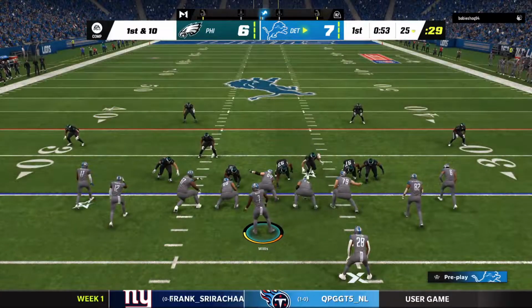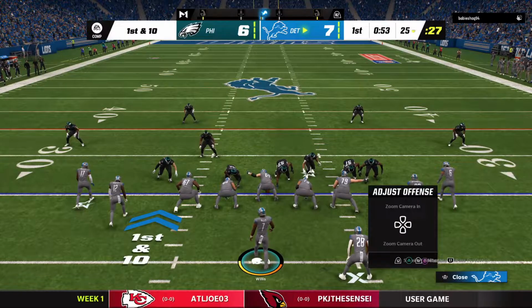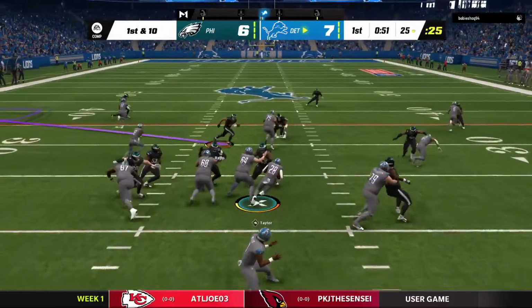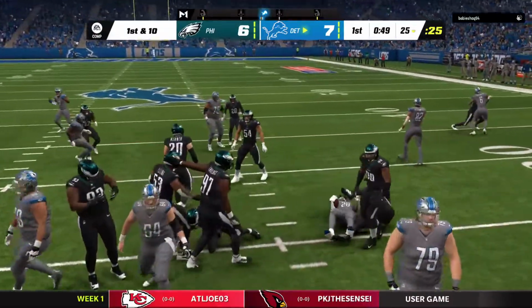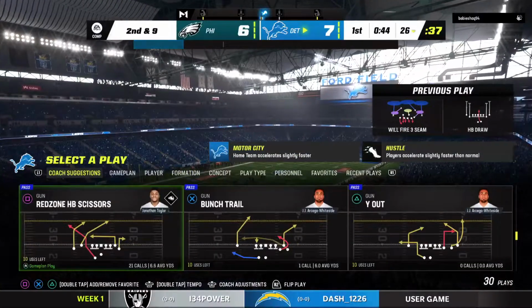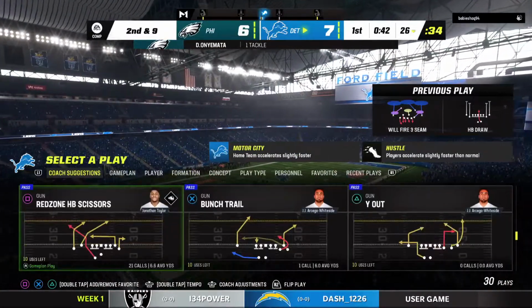The Lions offense ready to kick off their next drive. Perfect start to the season on their first drive last time out, able to find the end zone. Now we'll see if they can make it 2 for 2 here in week 1. And not much to speak of. Call it a 1-yard gain up to the 26.